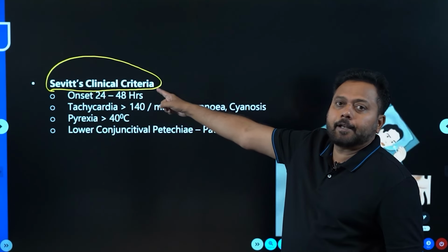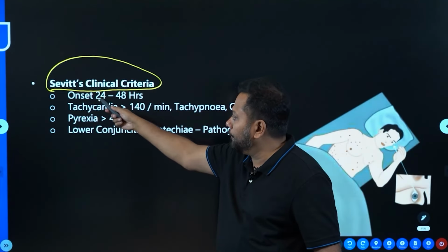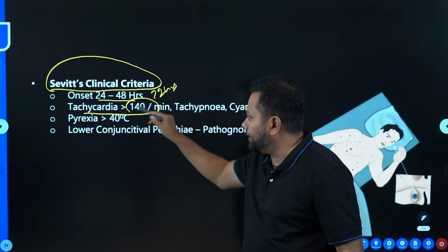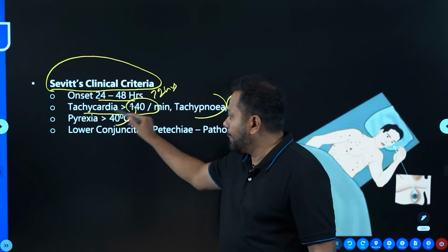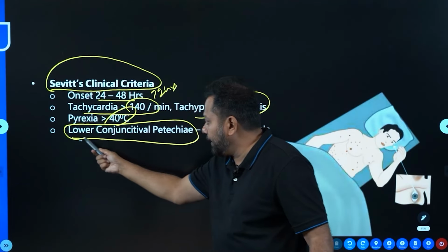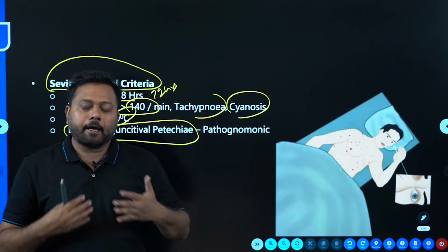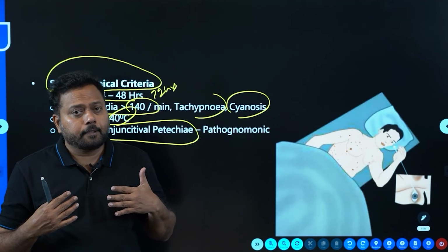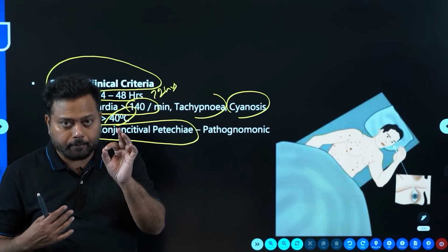Now, the clinical criteria for fat embolism. What is that? The usual onset, I told you, is 24 to 48 hours, maximum up to 72 hours. Tachycardia, more than 140 per minute. Tachypnea, the patient should have cyanosis, pyrexia. And look at the last point: lower conjunctival petechiae. Clinically, this is the most important thing. Petechial hemorrhage can happen anywhere in the body: in the axilla, the chest, over the back, face, anywhere. But when it happens in the lower conjunctiva, it is pathognomonic of fat embolism.